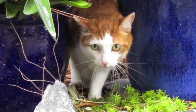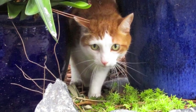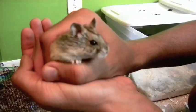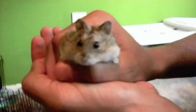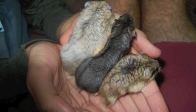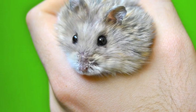Are you looking for a pet, but maybe you're allergic to cats? Or maybe dogs are too much responsibility for you? Try a hamster. Hamsters are small, loving, low maintenance, and just adorable.